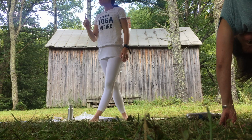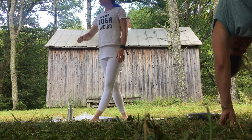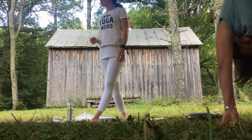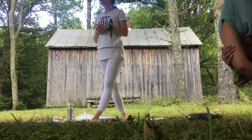So your number one priority here is probably going to be your spine. And for that, you want to bend your knees. We also want to notice a bit of sensation, a bit of quality on the outside of the hips. You have the option to interlace your fingers, hook them behind your head, and enjoy a little gentle traction to your spine.